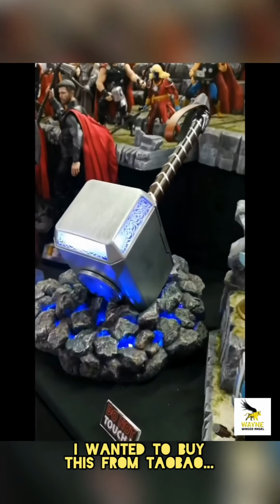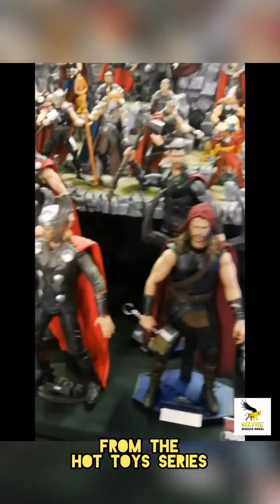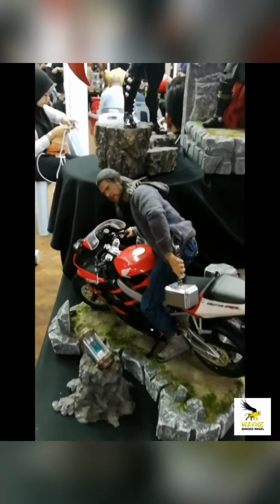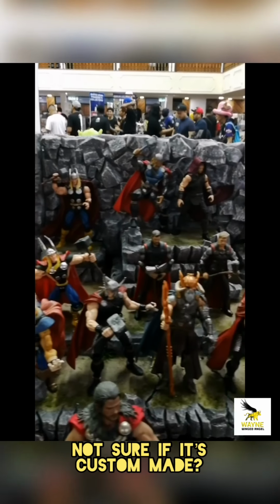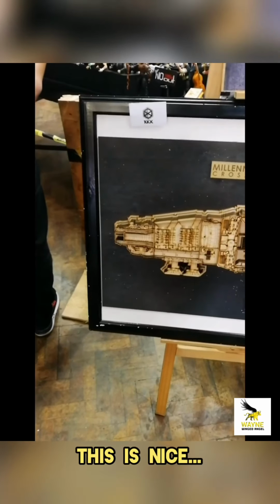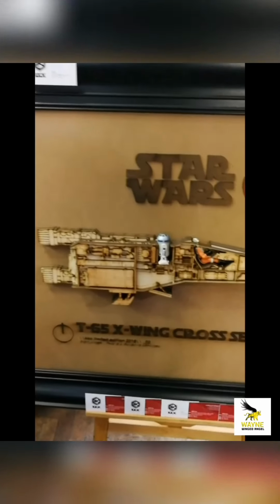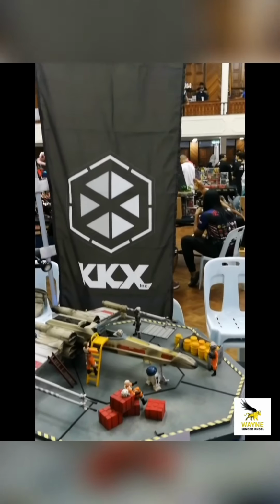I wanted to buy this from Taobao as well, but it's very good. I think I will buy it from the Hot Toy series. Wow. I like the base. Not sure if it's custom made. So cool. This is nice. Star Wars. From this group, Laser gun modelers. Beautiful.